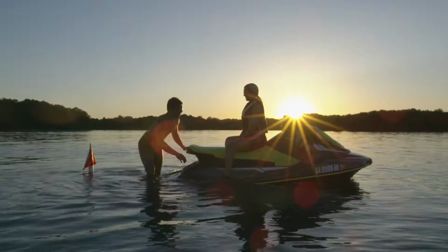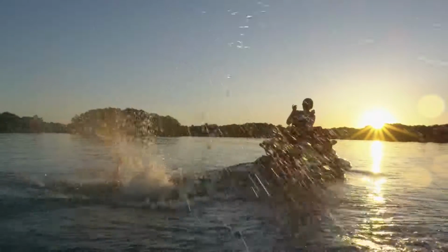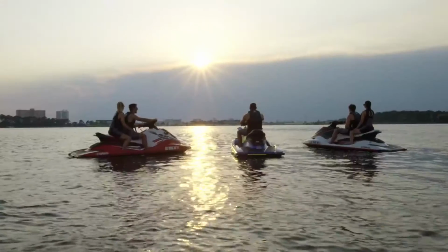With thoughtful features you wouldn't expect in an entry-level lineup, the EX Series provides plenty of thrills. Because even if it's your first time, you can still experience the rush of riding a WaveRunner.